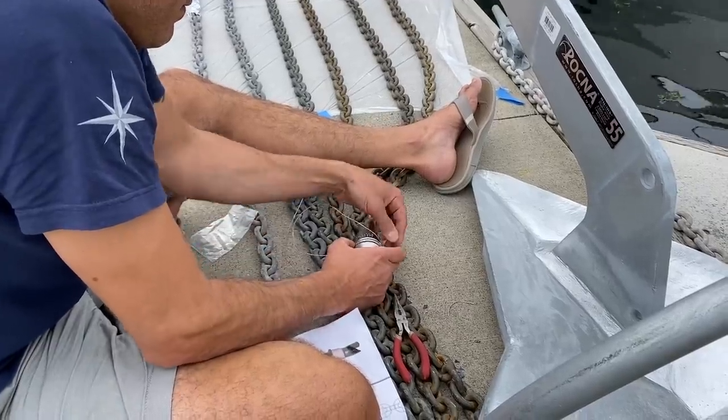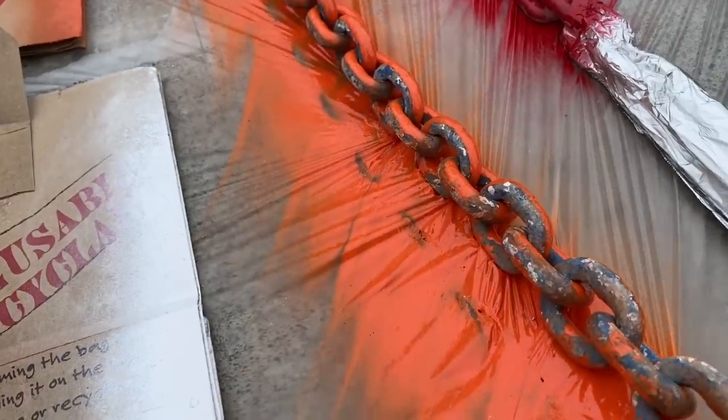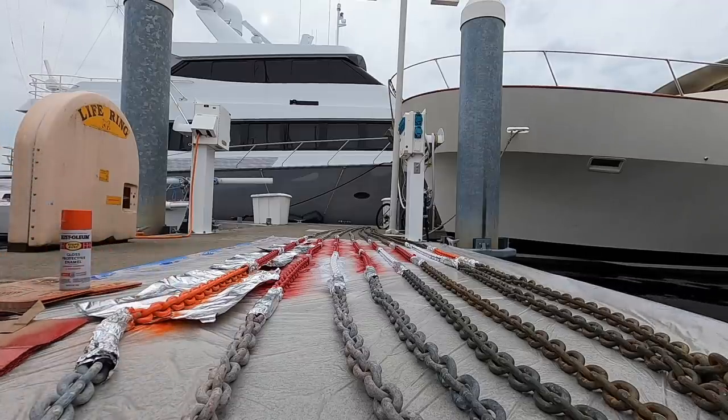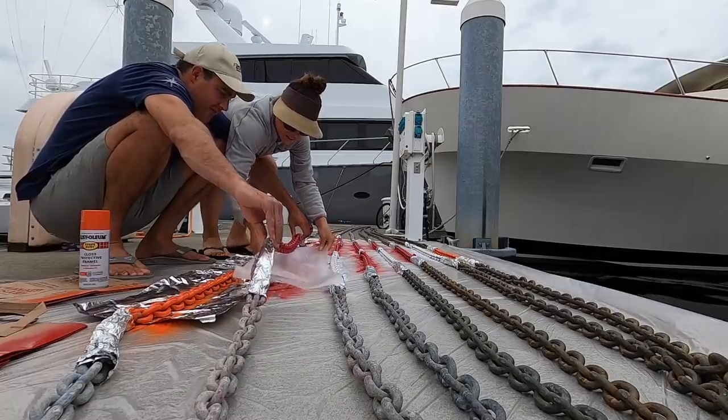After connecting our new Mantis swivel to our anchor, it was time to check on the chain again. Unfortunately, as the paint was drying, the chain had started sticking to the plastic, so I laid down foil. But when I realized that this wasn't working either, I went with Elizabeth's suggestion of wax paper.